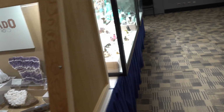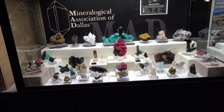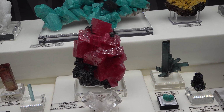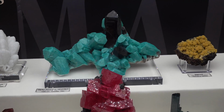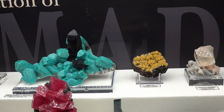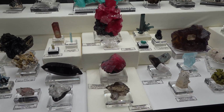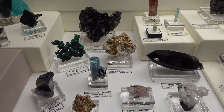Okay, let's go back to this booth now. So this is the Mineralogical Association of Dallas, and they really did bring out some of their good stuff here. Of course, you got to have the Alma Park, Colorado, Sweet Home Mine rhodochrosite, smoky quartz, and amazonite. That's gorgeous color on that amazonite, absolutely gorgeous. Got some mimetite from Chihuahua, Mexico. Gorgeous. Everything in here is just stunning.